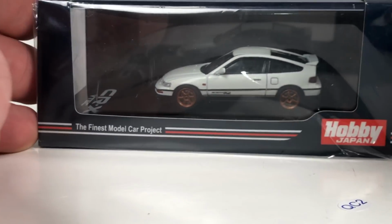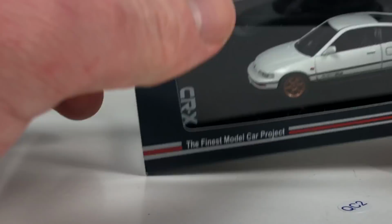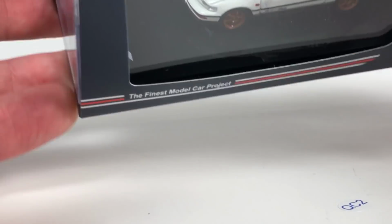Hobby Japan. I got a love-hate relationship with Hobby Japan. I mean, they're well detailed. I just think they're expensive for what you get, in my opinion, and sometimes they're not done all that well.